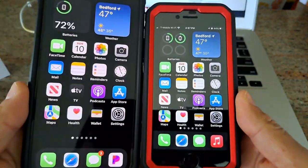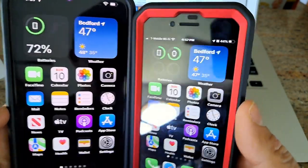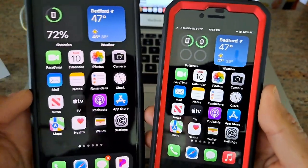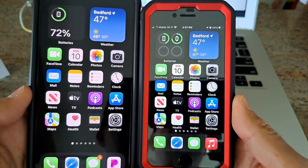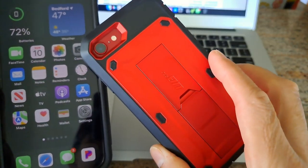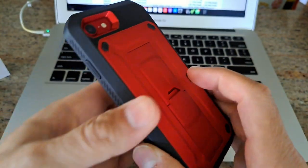So yeah, I'm gonna give this phone a spin. I mean, battery life, we'll see. Today is not gonna count because it was downloading and installing and updating and doing all kinds of stuff in the background. So I'm gonna start fresh tomorrow, and I'm gonna record and give you guys my day in the life with the iPhone SE, third generation.